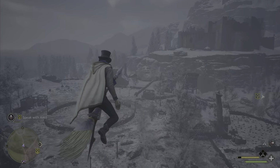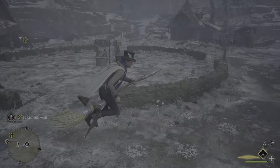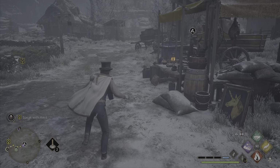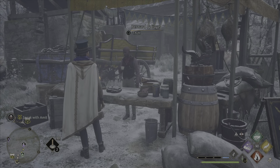So again, just quickly before I fly off, just another different little village. All of them pretty much have a merchant, but they're all kind of different and they have different dialogues. You don't see the same guy.